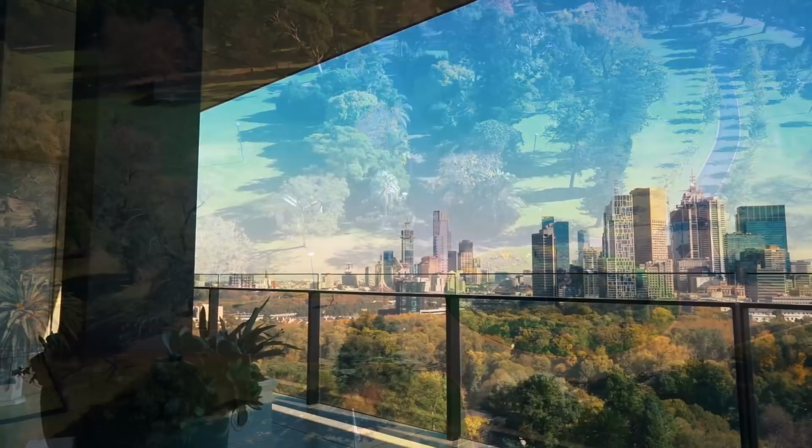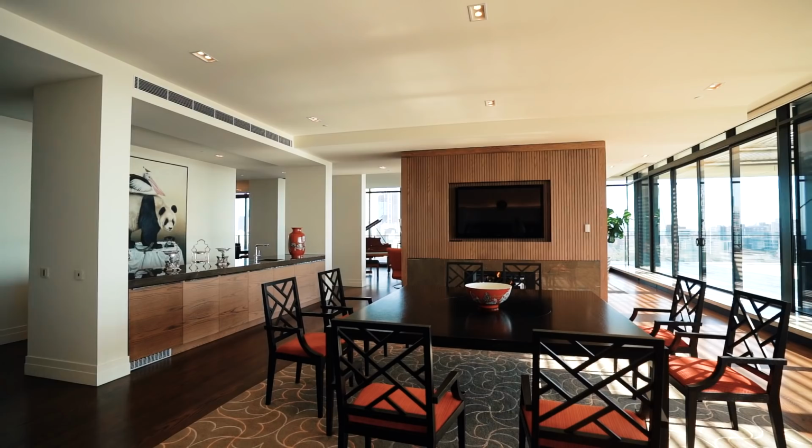You're so high up, but yet you're not too high. You actually feel like you're cruising on top of the trees. It is really something truly, truly special. The second thing that she really loved about this home was the feng shui. It had a really beautiful flow to this apartment, and that was something that was really important to her.